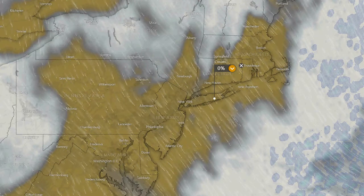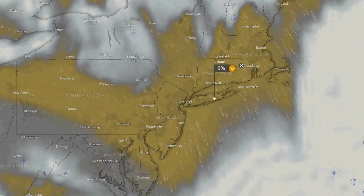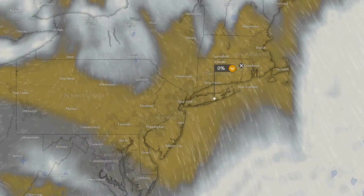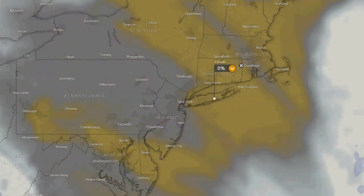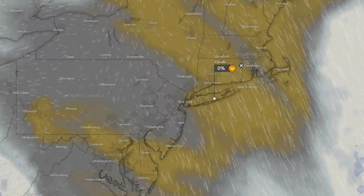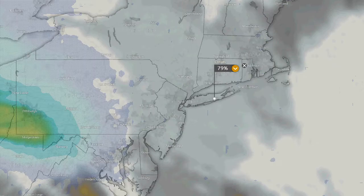What about Black Friday? Black Friday looks clear. Let's see. We start off clear. And maybe we'll be able to hold on to the clear skies for Long Island. Hopefully we can do that. And Saturday, where are the clouds?